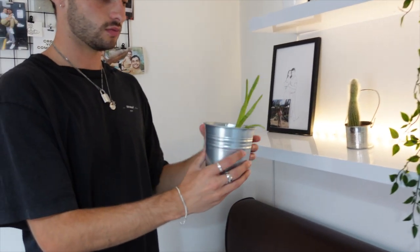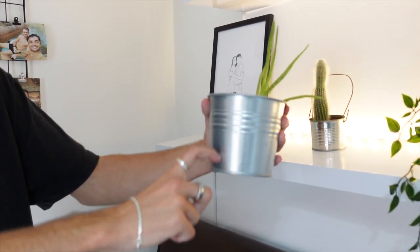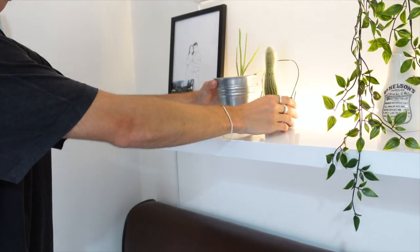This pot was from IKEA. This is an aloe vera plant. Sorry about this. We used to have a little aloe vera plant in one of the pots in the lounge, I think. We have so many plants everywhere. And this is one of the seedlings of it. So it got really big and we just took them out and planted them in loads of different pots. And yeah, this is what I got back. And I love this pot as well because it matches the silver of the lamp.